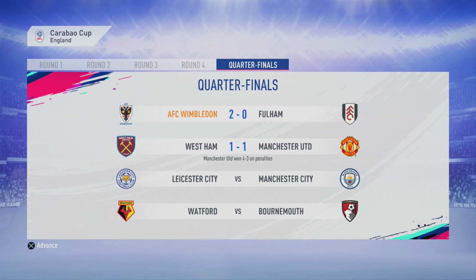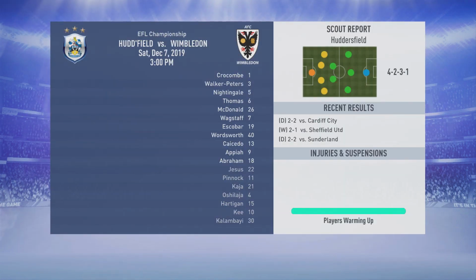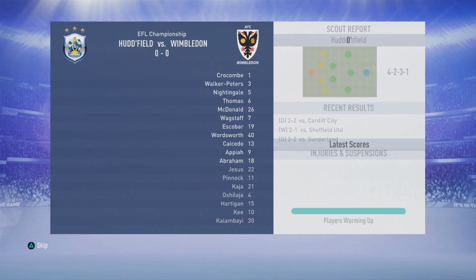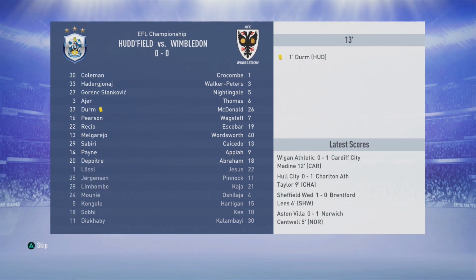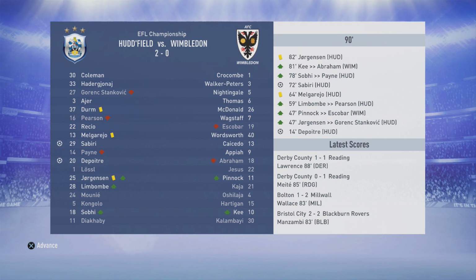And there we go. Quarterfinals over and done with. United are still in it. Then we've got Leicester City versus Man City, Watford and Bournemouth coming up. We'll find out who we play a little bit later on. The return game against Huddersfield now, and we're going to sim it. 2-0 loss there.